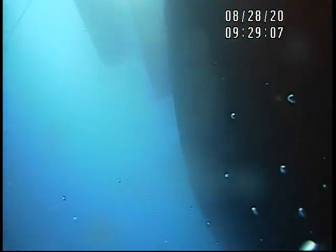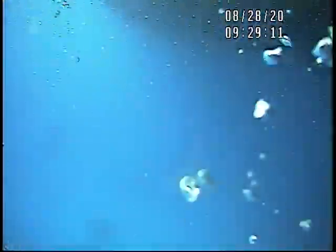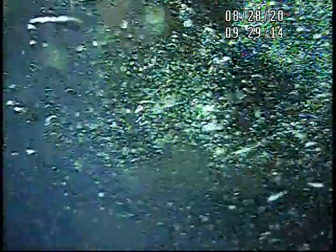So far, the flat bottom seems to be in pretty good condition. Light moss. Roger. Light growth. No signs of groundings, no signs of damages or anything. Roger. Divers on the port side, vertical. Roger.